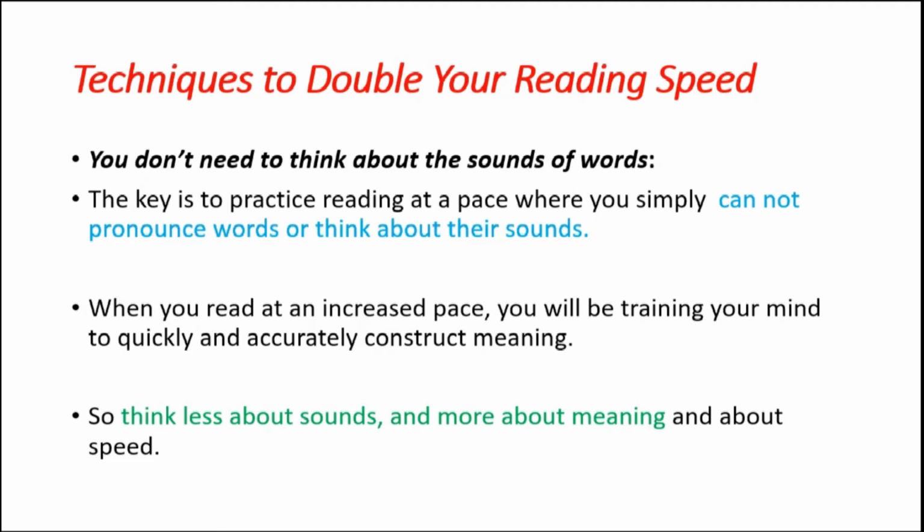When you read at an increased pace, you will be training your mind to quickly and accurately construct meaning. This implies, of course, that you've broken a number of those bad habits that slow you down. Basically, if you practice speed reading, that means you're getting your mind to think very quickly about what it sees. The faster you're reading, the more quickly you're making your mind work. So think less about sounds and more about meaning and about speed.